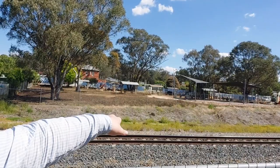So this spot where the current replica train station is actually slightly different to where it was in 1880. Back in the day, the train line was a bit further towards that direction, but they built a replica here to show what the station would have looked like back in the day of the siege. And obviously we've got these bollards behind me that were at one point meant to resemble people who were here on the day.